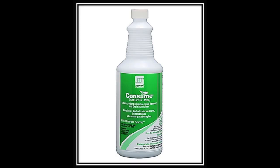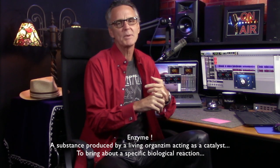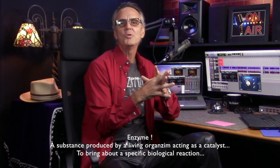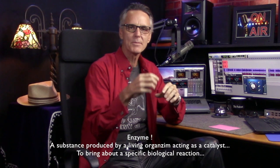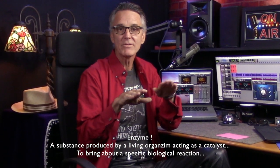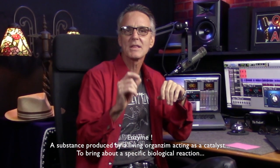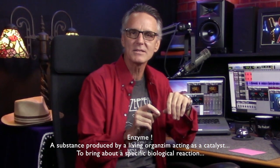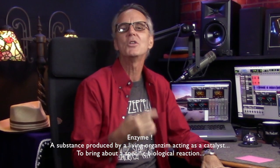All right, here's a picture of a brand new bottle of Consume. It already comes labeled. It already comes with its own quart bottle. You can buy it in gallons, you can buy it in quarts. It's best to just buy it in quarts. Consume is an active enzyme. You could take a little drop of this and put it on a slide and put it under a microscope, and you can see the active little living microorganisms, enzymes swimming around in there. It's a live active biological enzyme. It's harmless. You have the same enzymes in your saliva.